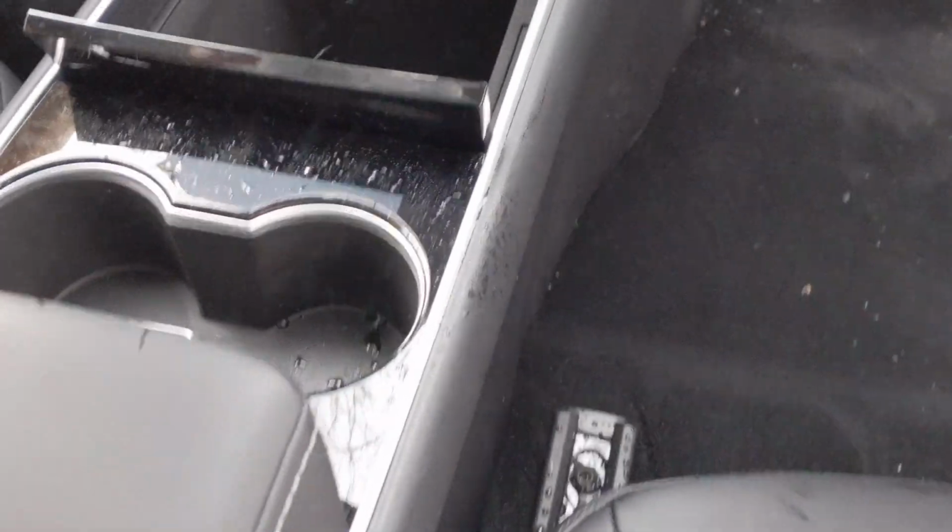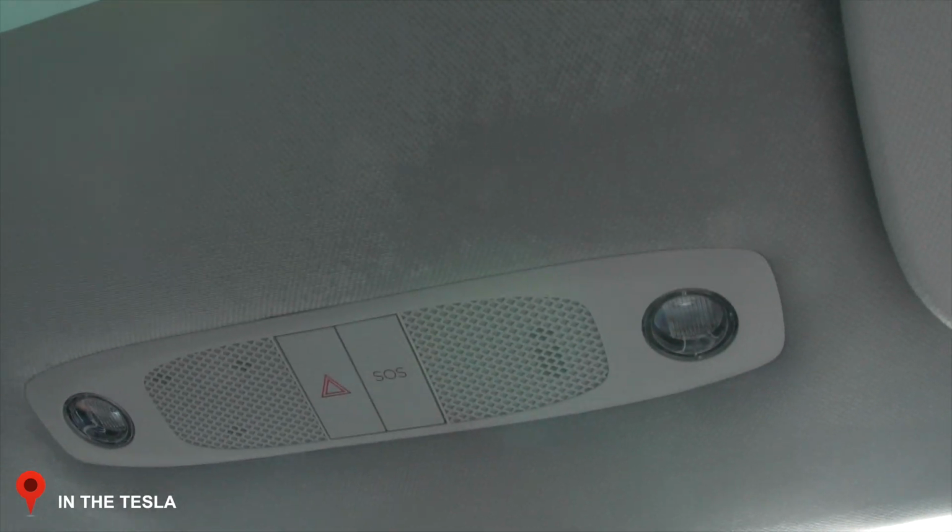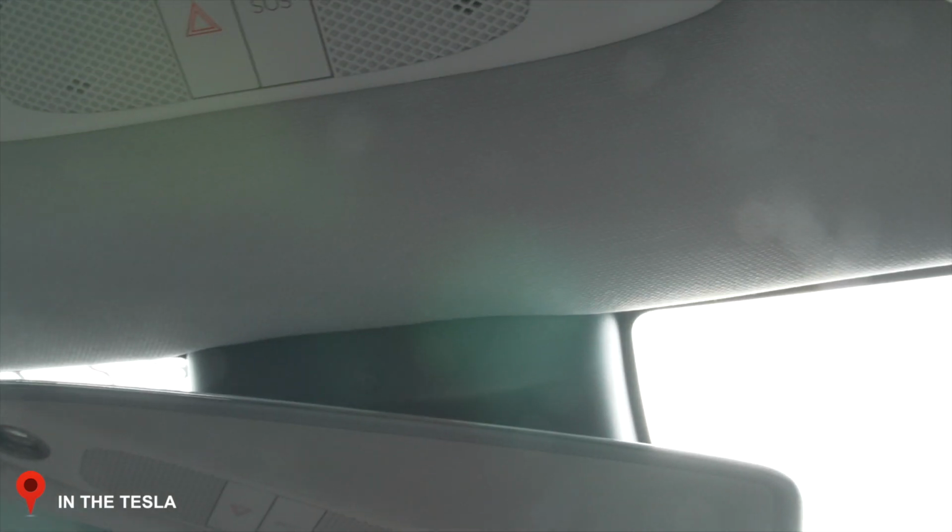Obviously, we've got a defective Model 3. Bit disappointing, to be honest, but I'm just gonna keep this channel honest. So already having issues with the Tesla. Very disappointed. Coming all through this, soaking through there. Somehow, rain is getting into the car, and I've found where it's happening. Can you see that? So, I've got to tell the bad news to the boys.